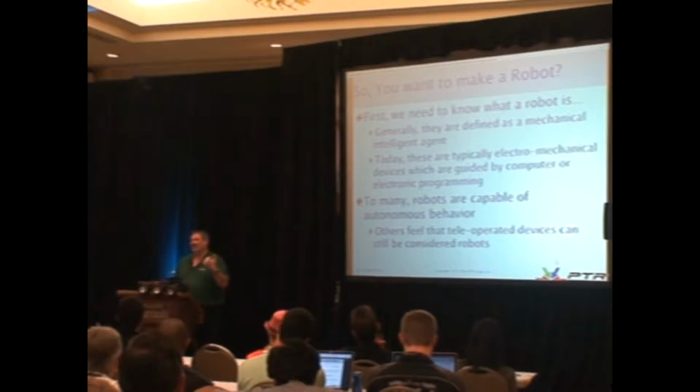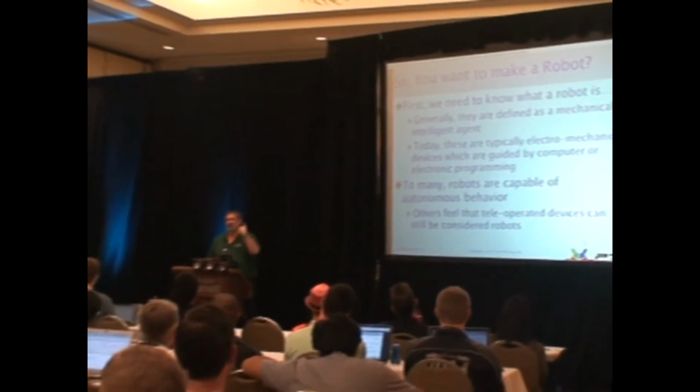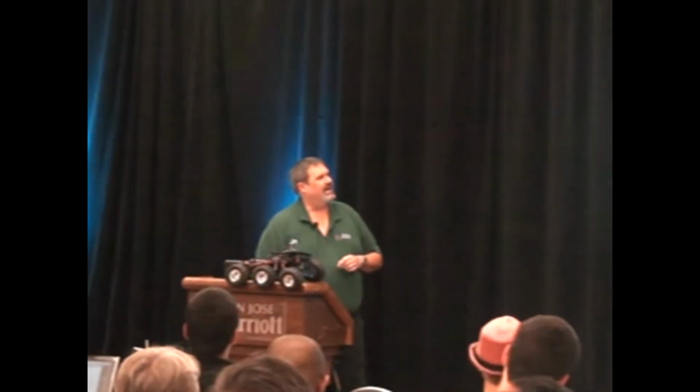Of course, the worst case of that is what's happening right now on Mars with the Curiosity rover, because it's got a 20-minute round trip time to get to Mars and back.